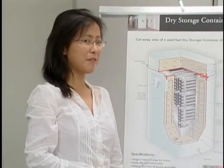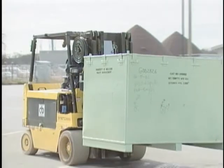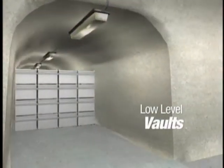For over 40 years, OPG has provided safe interim storage for Ontario's nuclear stations' radioactive waste and is making significant progress in preparing for the safe, long-term management of the waste.